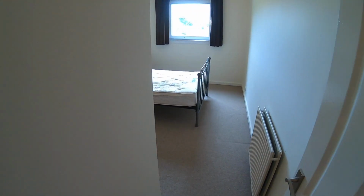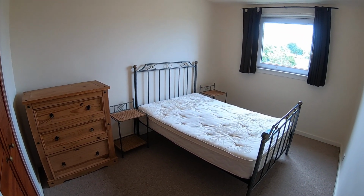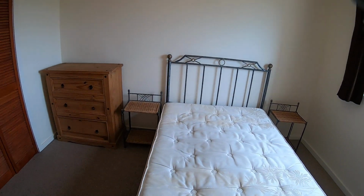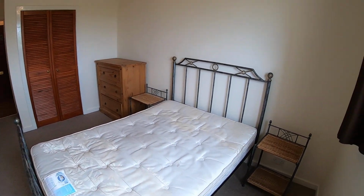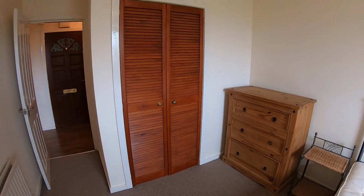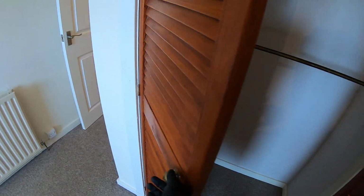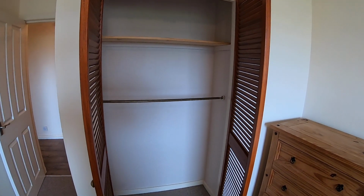Next door to that, we have the second bedroom. Similar furnishings here, double bed and bed frame. Chest of drawers. Two bedside units, and again a window overlooking the front of the property. Again, shelf and pole built in to this wardrobe.